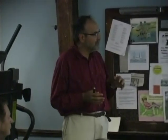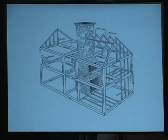And all of that was done ahead of time. Then they started to erect the pieces and join them together. This is a typical framing scheme for a two-story house, but the one-story house was pretty much just the same thing, but obviously missing one of the stories.